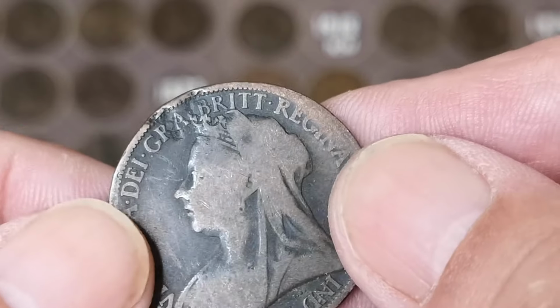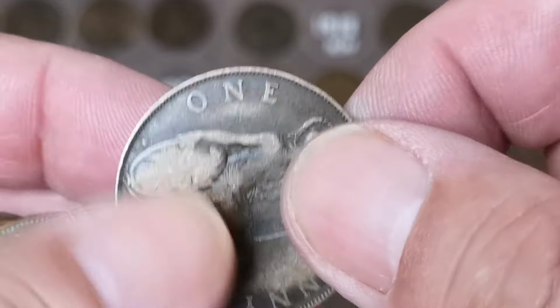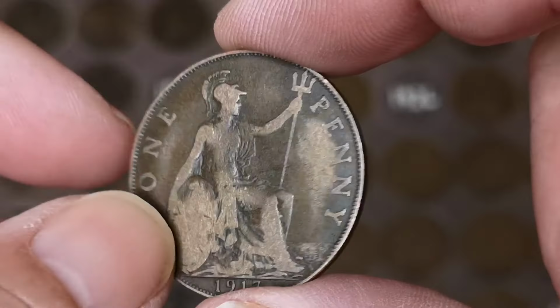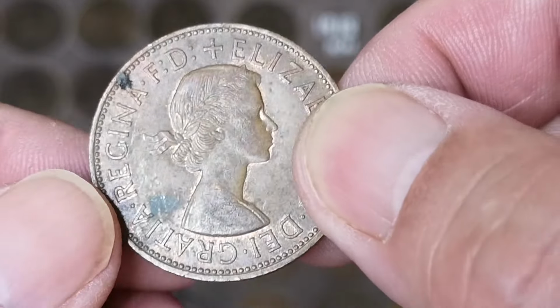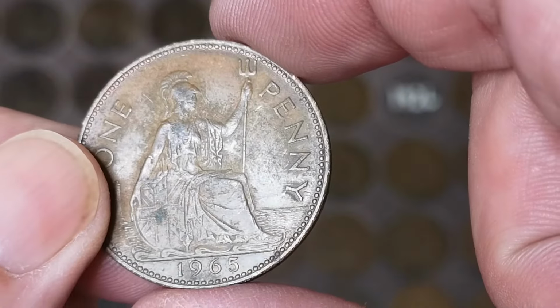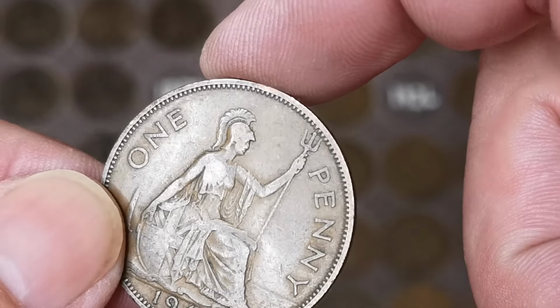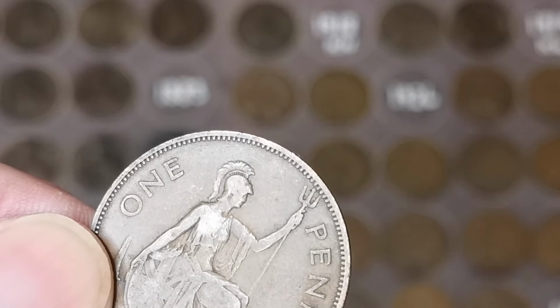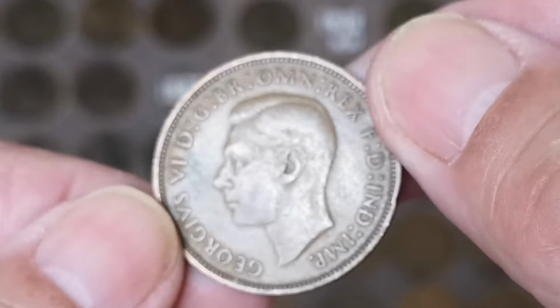Alright, let's carry on. There's Victoria, 1898, not the best. 1917. There's Elizabeth, 65. 1946, have we got a dot there? A dash there? Let's see one. No, nothing there.